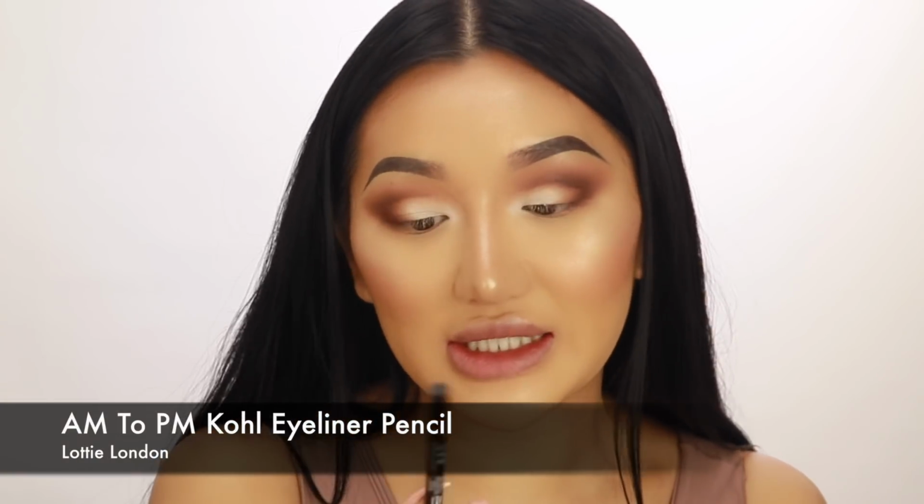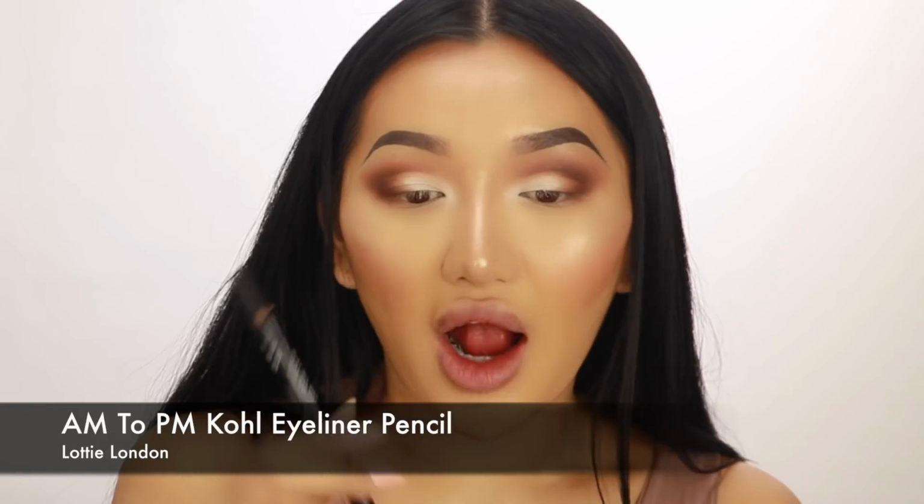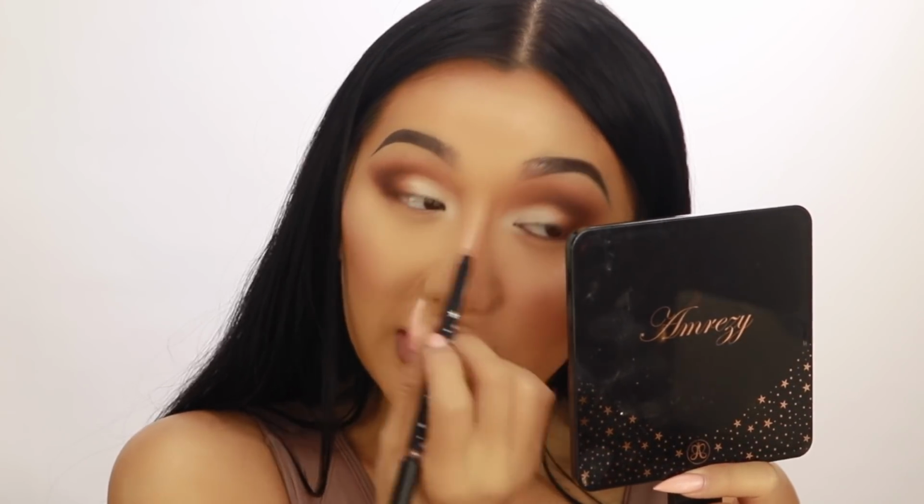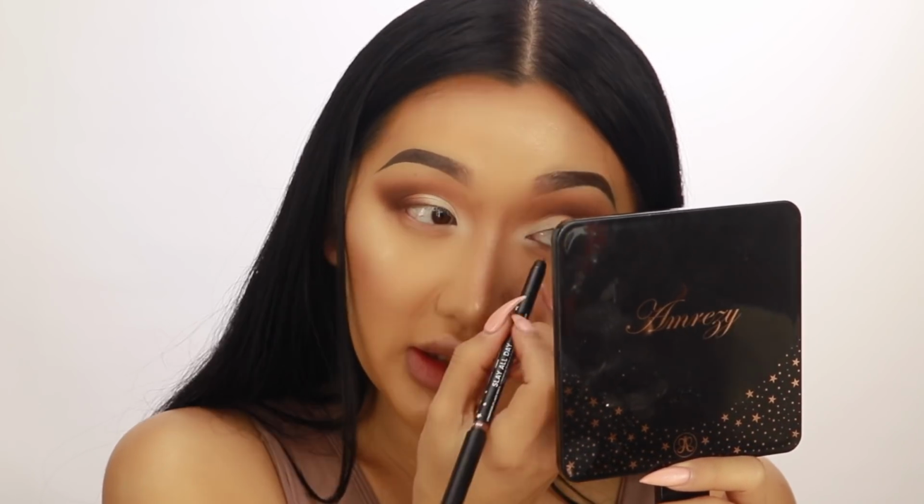So I'm going to use this eyeliner. It's from a brand called Lottie London and it's called Slay All Day. I've been using a couple of their products recently and I really like it. That's what I used today for my eyebrows and it was really good. And this is like a brown. I'm just going to put underneath my lash line. You guys know I love pencil liners, so I just like to smoke this out just underneath here.